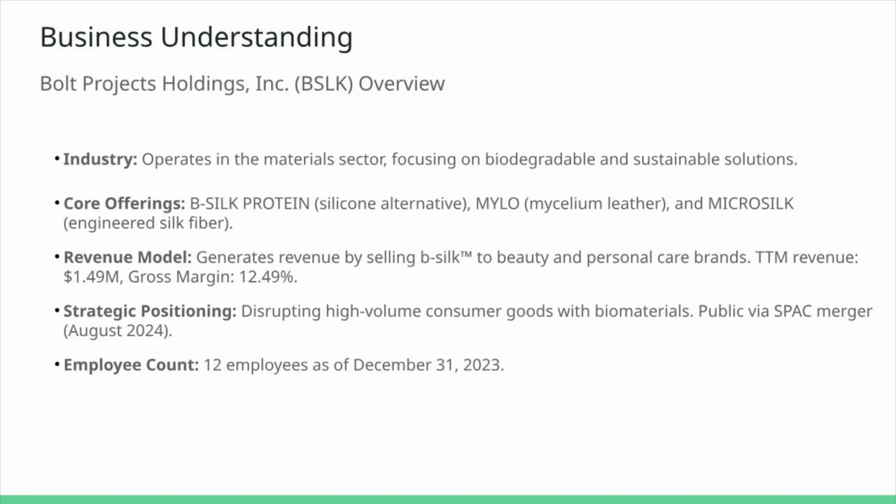They're aiming to disrupt textiles. Okay, so big markets, big ideas. For sure. But their revenue, it's not exactly screaming success, is it? Yeah, that's the red flag. You mentioned it was like 1.49 million in the last 12 months? Yep. That's tiny, right? And here's the real kicker. They had zero revenue for 3 years. 2020 to 2022. Zilch. How's it even possible?